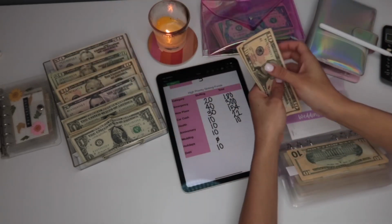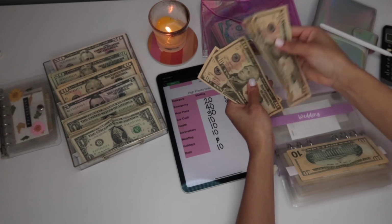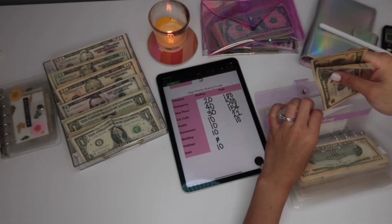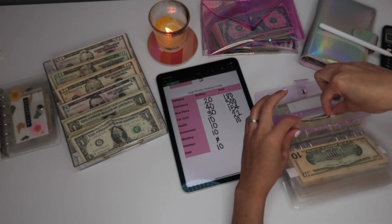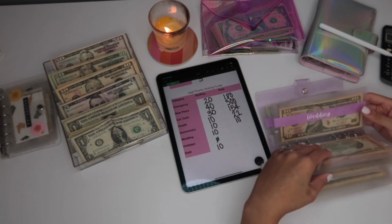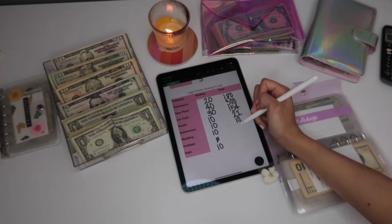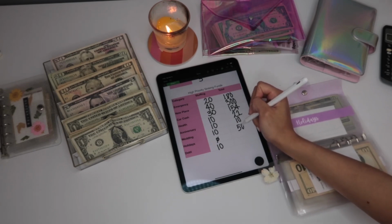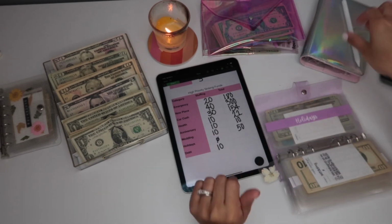And wedding now has $10, $20, $30, $40, $50. And I feel like I'm going to have to do a bill exchange pretty soon here because I have a lot of small bills. Wedding now has $50. And holidays is getting nothing this time around.